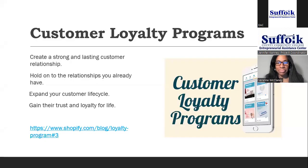Let's start there. The first idea I have for you is to develop a customer loyalty program. Now, again, we're assuming that you're already in business. You have some clients that have been following you, that have been repeat clients, hopefully. But this is where you can create a strong relationship. Every entrepreneur or business owner around, I don't care where you are on the globe, you want to have a very strong relationship with your clients. You want to hold on to this relationship that you already have. And you want to expand your customer life cycle to as long as possible. You want to gain their trust and their loyalty for life, basically.